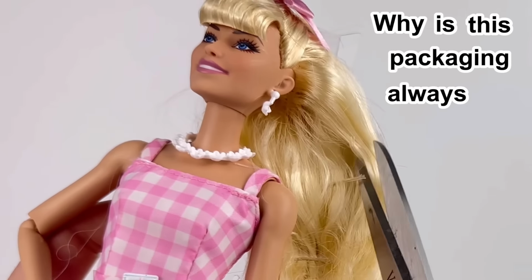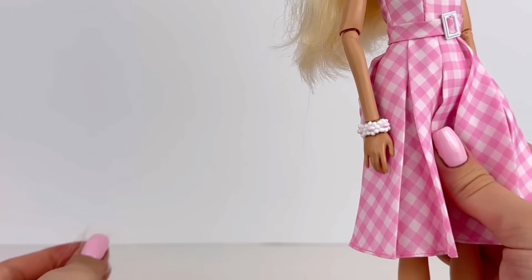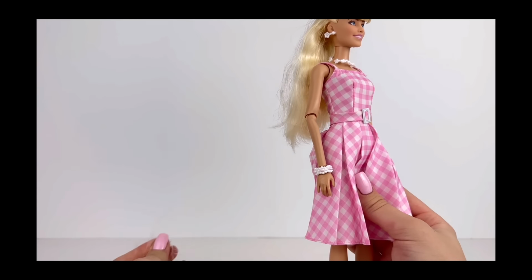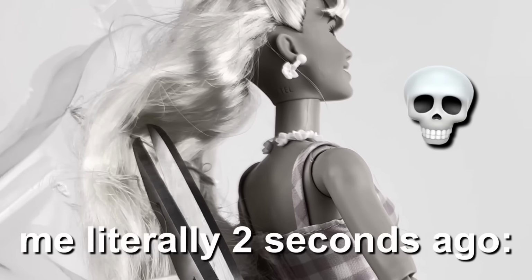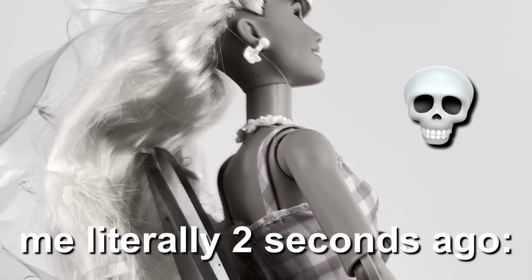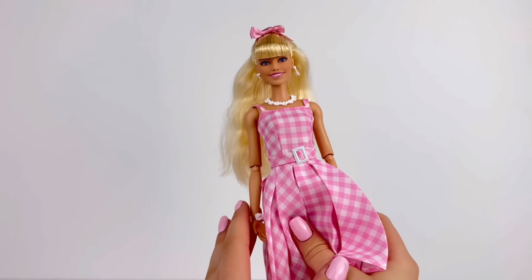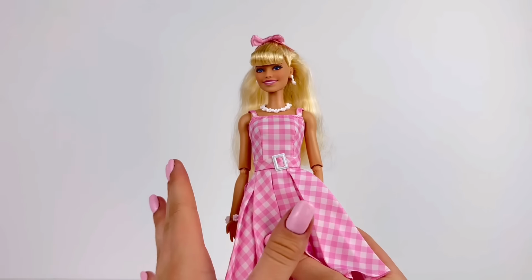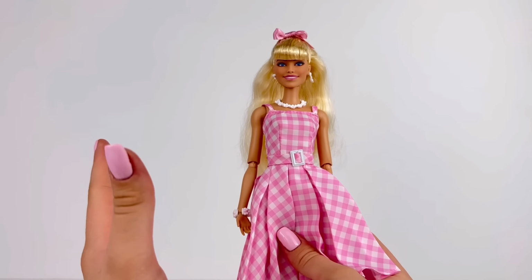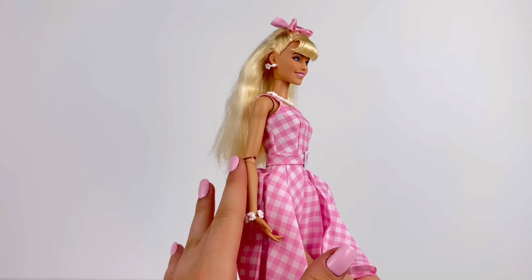Why is this packaging always so excessive? Okay, here she is, and for some reason, she is shedding a lot of hair. And this could definitely have been my fault for not so carefully cutting the strings around her hair. But yeah, that's just lovely. Also, if she's kind of appearing orange on camera, I'm not really sure what that's about. Sometimes my camera likes to act up, so just try to ignore that. Hopefully that won't last the whole video because it's kind of bothering me.